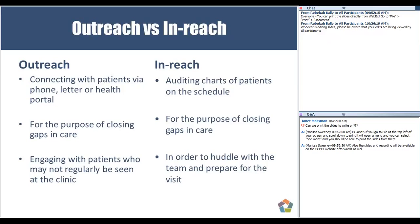So anyway, when I work with clinics, we make this definition concrete so we know what we're talking about. Outreach is connecting with patients via phone, letter, or your health portal if you have one, for the purpose of closing gaps in care, and engaging with patients who may not regularly be seen at the clinic, or that they are regularly seen based on your outreach. A lot of outreach that I did personally, patients really depended on that phone call every 6 months to get them in for their diabetic care. They liked that contact with their team.